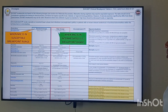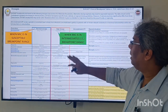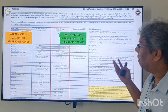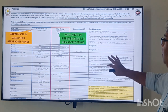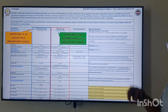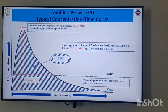At the same time, what UCAS does is, UCAS is not going into all these complexities. When the MIC is in the susceptible breakpoint zone, you use standard dosing. When the MIC is in the intermediate zone, or what they call the susceptible with increased exposure breakpoint range, we use the high dosage that is given in the UCAS tables very clearly, along with the special situations where you need to change the dose and concentration depending on the site of the infection. So that's the difference between the UCAS and the CLSI.